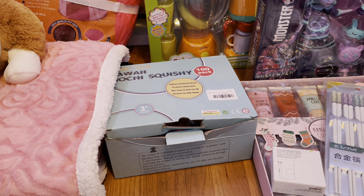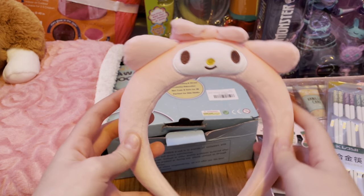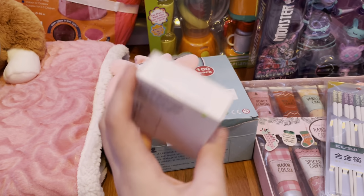And Santa, of course. And then I got this really cute kawaii headband. It's like the Sanrio one. And then I got these new headphones, which are just AirPod ones. I do not like AirPods. I've gone through 3 different pairs. I've lost them all and I broke them.